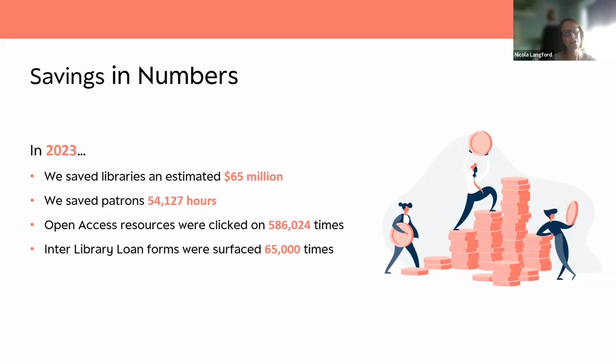We also saved patrons 54,127 hours by removing that need for the 12 clicks, getting them to the resources they need faster and in a more streamlined way. We surfaced over 500,000 open access resources for our users as they searched. And our interlibrary loan forms, the pre-populated forms, were surfaced 65,000 times, which shows how those different features are helping to deliver cost-saving initiatives.